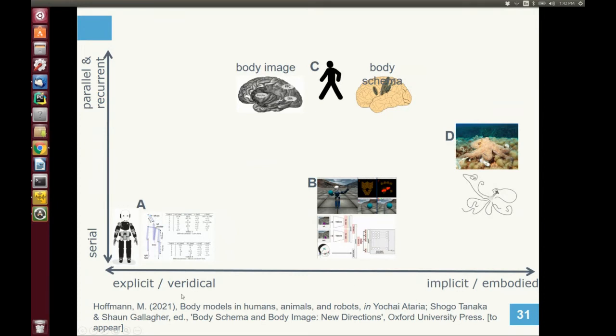So whether the representations are explicit or implicit, or also embodied. In this case, the octopus would really rely on the properties of this muscular hydrostat, and it may not even know where its hand in space is, but it may actually not need to know, because what is understood about the octopus is that it just sends out a wave such that the arm extends in the direction of the prey, but then the rest is on local mechanisms as soon as you receive feedback when it touches the prey. And veridical is about whether it's true.